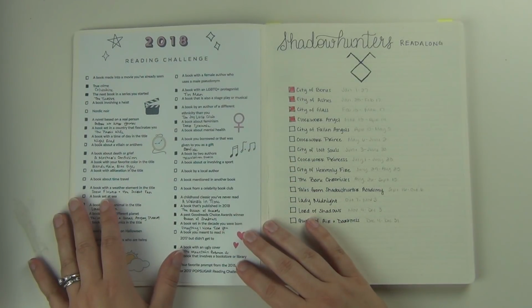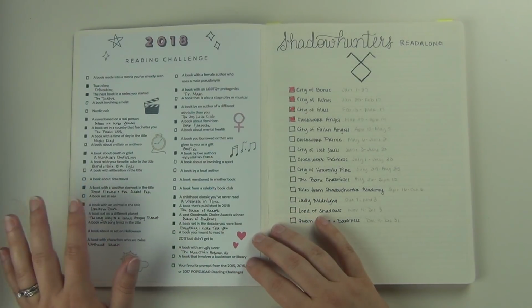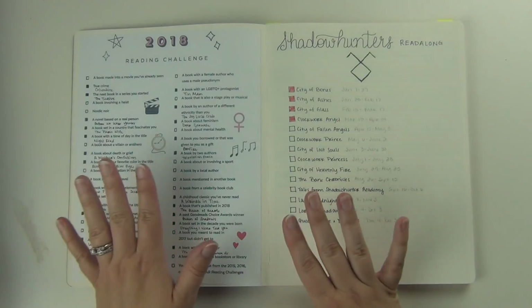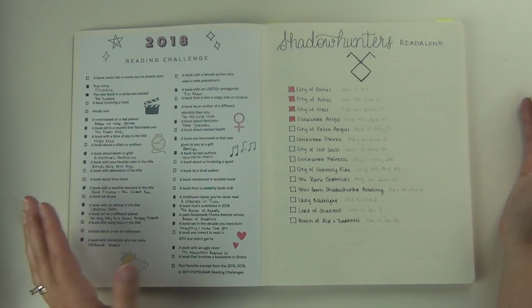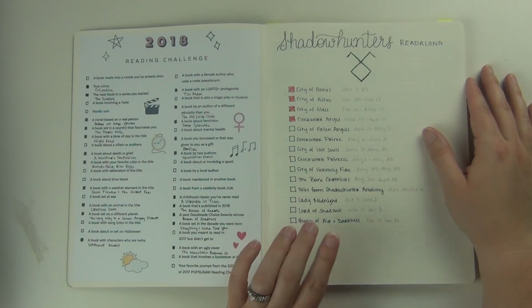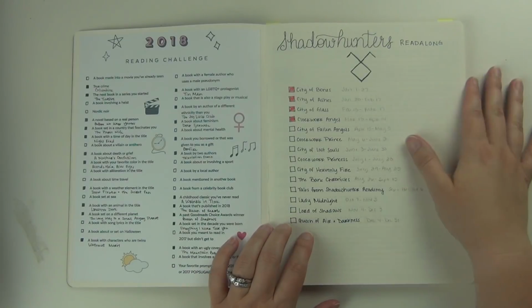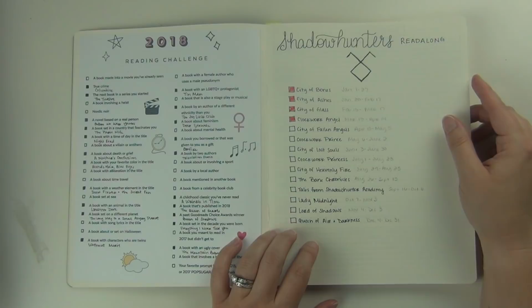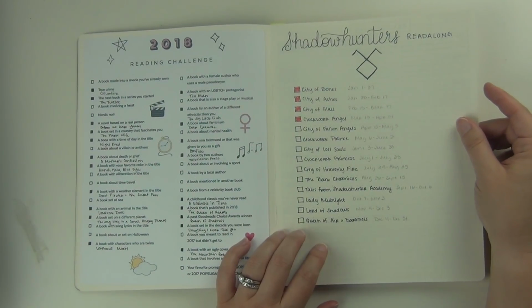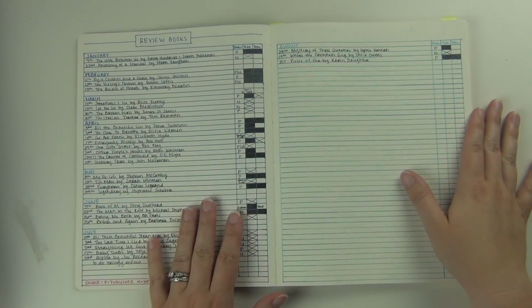And this is the 2018 Pop Sugar Reading Challenge. I'm not really paying too much attention to this. I'm just kind of filling things in as I can, but I'm not really making that a big priority, but it's just there for fun. And I am filling things in if I happen to read something that fills a prompt. This is the Shadowhunters read along that I was going to do with Emma Books. She took this entire year to read all through the Shadowhunters Chronicles, and I am just not doing it. So yeah, nope. I have not done this, but it's okay. I'll get to it whenever I feel like it.